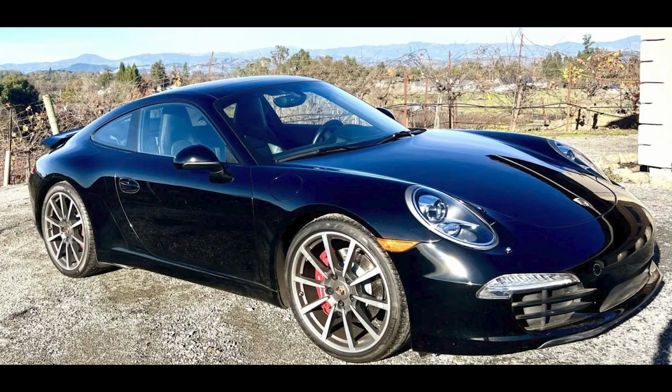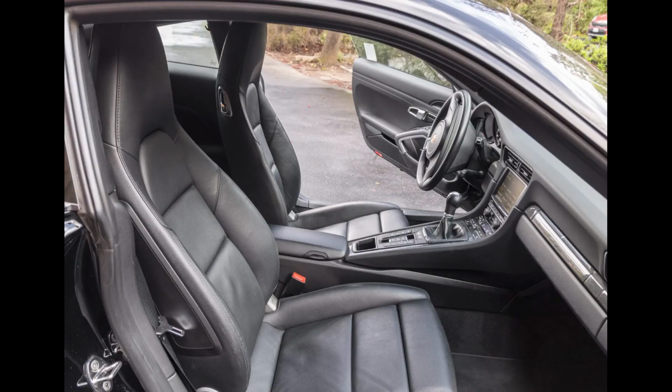A black 38,000 mile 2014 911 S Coupe sold for $80,000. $112,000 was the sticker on this when new. This is on the high side of fair.